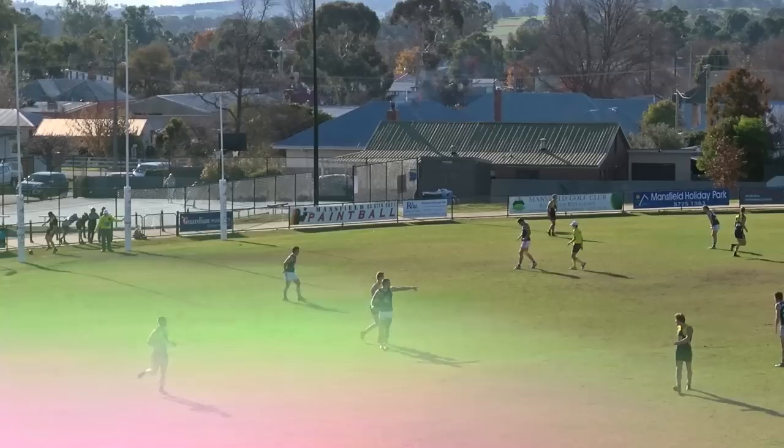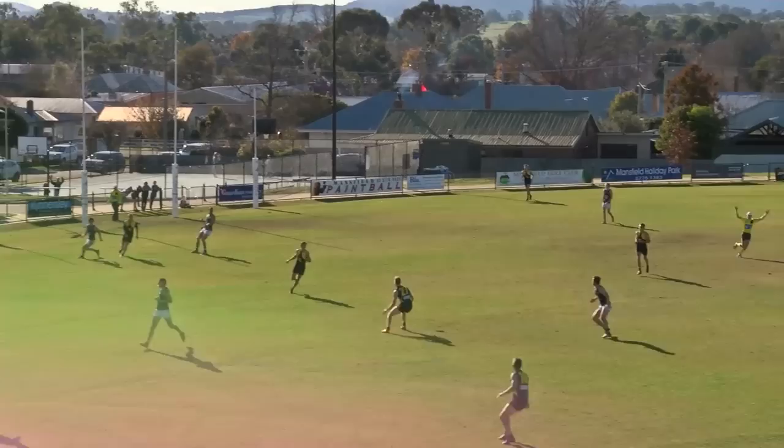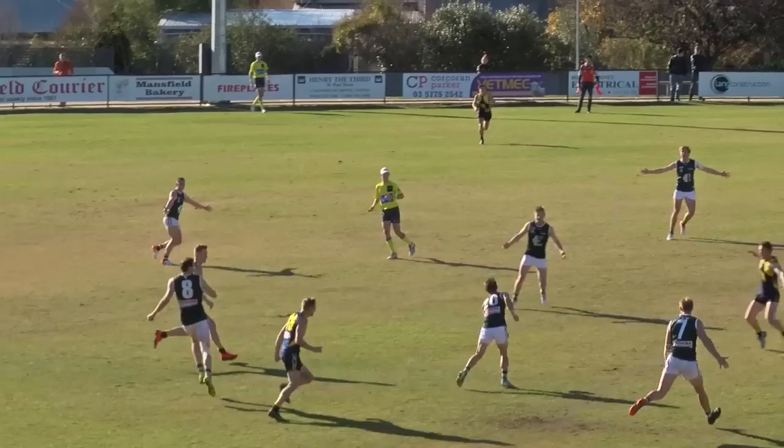And it sees the score now 1-5, Echuca to 3 points Mansfield. So it looks like Jamie Sheen's gone down to fullback to do some kicking in. He runs into the pocket and then goes long to half back, but no one can take the mark. Echuca fire the ball around at half forward.